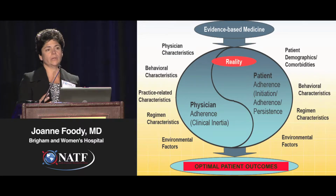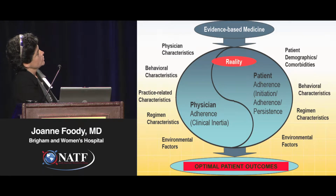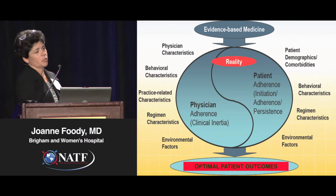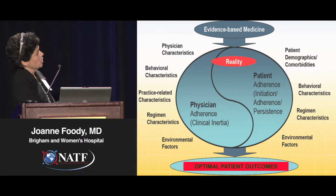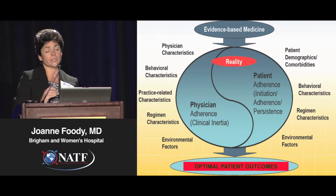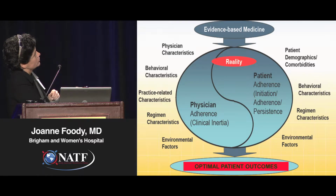Now, here's really, if you will, the reality of healthcare. Again, we've heard a lot about science and the evidence base that exists to deal with thrombosis. We have many therapies that can improve outcomes. The difficulty becomes the reality in which we all exist. Whether we're a healthcare provider and maybe we don't give the right dose to a patient or escalate dose or tend to give lower doses because we're concerned about a side effect. And that's modified a lot by the physician characteristics on this side.